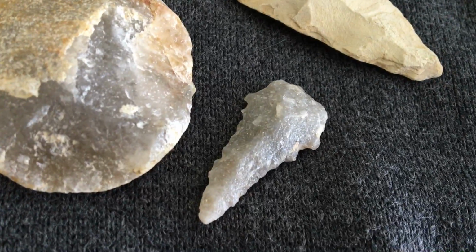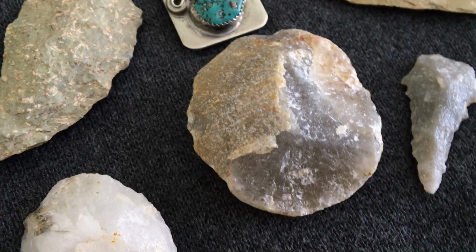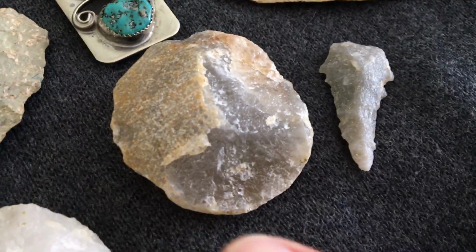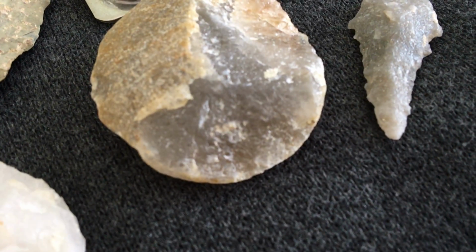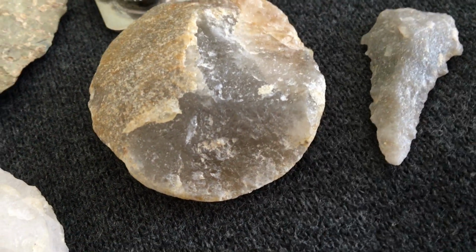Like I said, what you're looking at on moving day are pieces that are either going to relocate or I'm going to save them because of their uniqueness. And I can tell you ahead of time, this one right here, this scraper, and look at the working edge. Just worked. Can you see it? It's definitely a worked edge in terms of scraping.